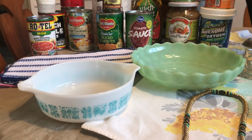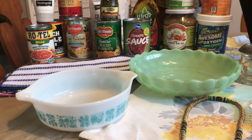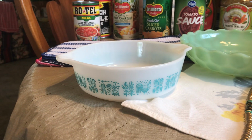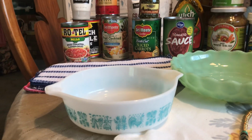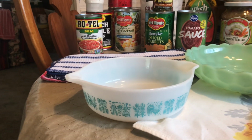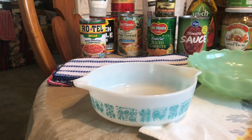I found these when a group of people moved away from the table, and I could see these were still there. There was this Amish butter print casserole, and that is selling for $11 on eBay. That was actually part of a stack. She was selling a whole bunch of dishes and bowls, and this was on top and all taped together, but she was willing to take one out and sell it to me, and I was happy.